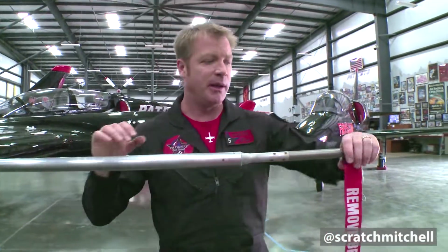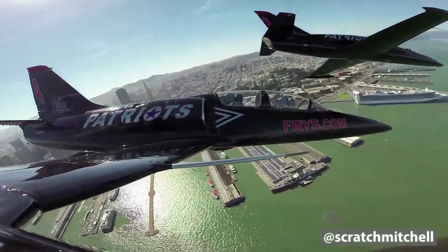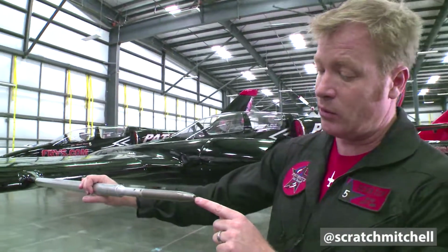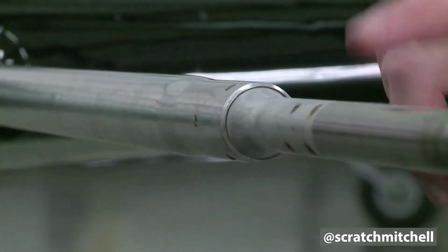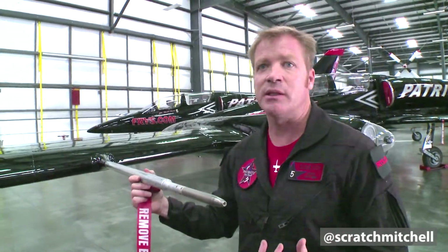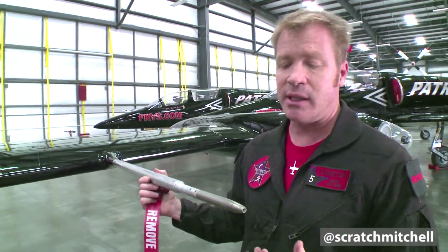All right, next thing I want to show you is the thing that people ask about most often, the Pitot Tube. And the Pitot Tube's a really important thing because we need this to measure how fast we're going and how high we're flying. In the front, there's a little hole here. It measures the air pressure and tells us how fast we're going. The other little holes on the top and bottom tell us the altitude. Unlike a vehicle that uses the wheel speed to sense how fast it's going, the airplane uses air pressure to sense how fast it's going.